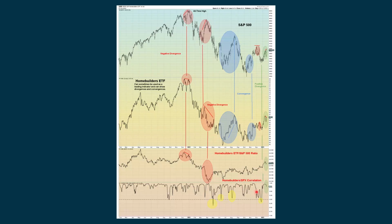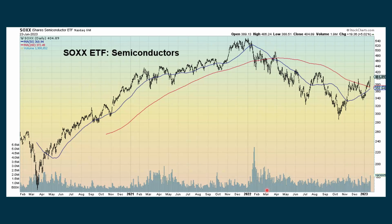And if we look at the very bottom, we see where this relationship, where they had been going pretty strongly in the same direction, well, in Monday's session, that relationship could be breaking down. This is something we just want to keep an eye on. If this builds on itself, if we see the S&P go up while home builders continue to go down, that's going to raise bigger and bigger warning flags.